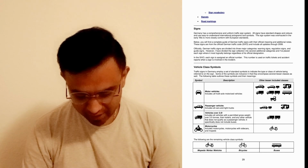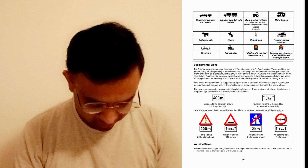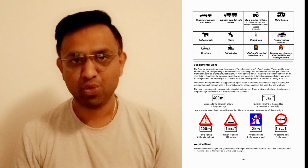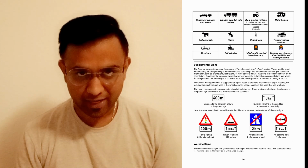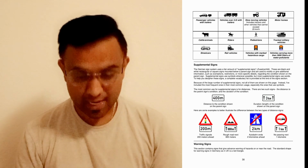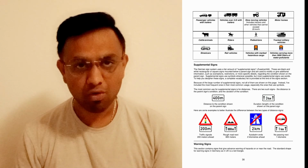The following are the remaining vehicle class symbols: mopeds, mofas, mokicks, bicycles, buses, passenger vehicles with trailers, vehicles over 3.5 tons with trailer, slow moving vehicles including tractors and other vehicles that cannot exceed 25 km per hour, motor homes, caravans, cattle or animals, riders, pedestrians, tracked military vehicles, streetcars, rail vehicles, vehicles with marked hazardous cargo, vehicles carrying more than 3,000 liters of water pollutants.